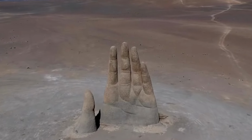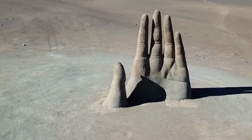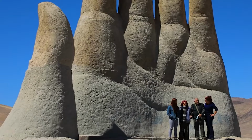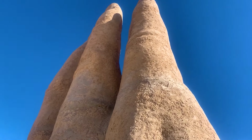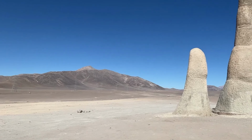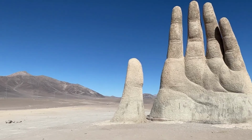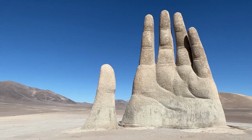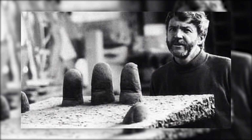The enormous palm was erected in the desert in 1992. Its creator is the Chilean sculptor Mario Irarrázaval. The artwork is made of reinforced concrete and the height of the palm is 35 feet. The creator of the sculpture explained that he shows how vulnerable and defenseless a person is when he is left alone against the forces of nature.